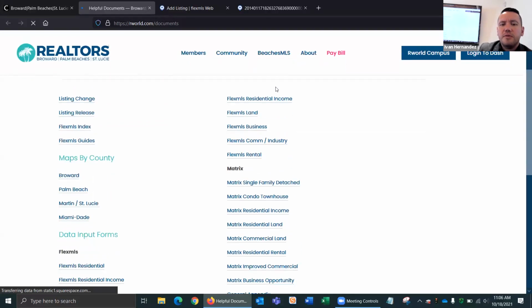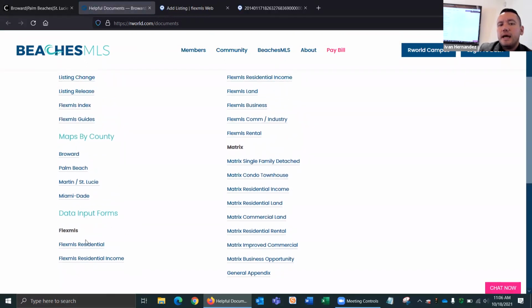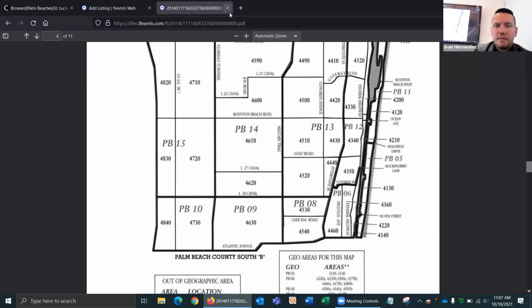So under MLS forms, if you go here to where it says data input forms, you can look at an input form. That's just what we're doing, but as a sheet of paper. Or you can go to where it says Flex MLS guides or Flex MLS index to see descriptions as to what each field requires. That's just in case you're not sure. You can call us, or you can chat with us, whatever the case may be. Let me close this up real quick.